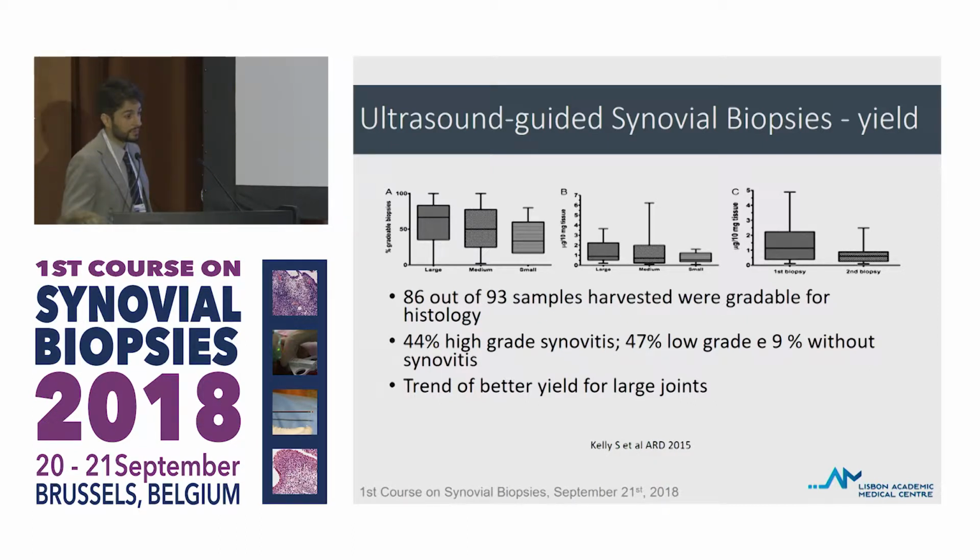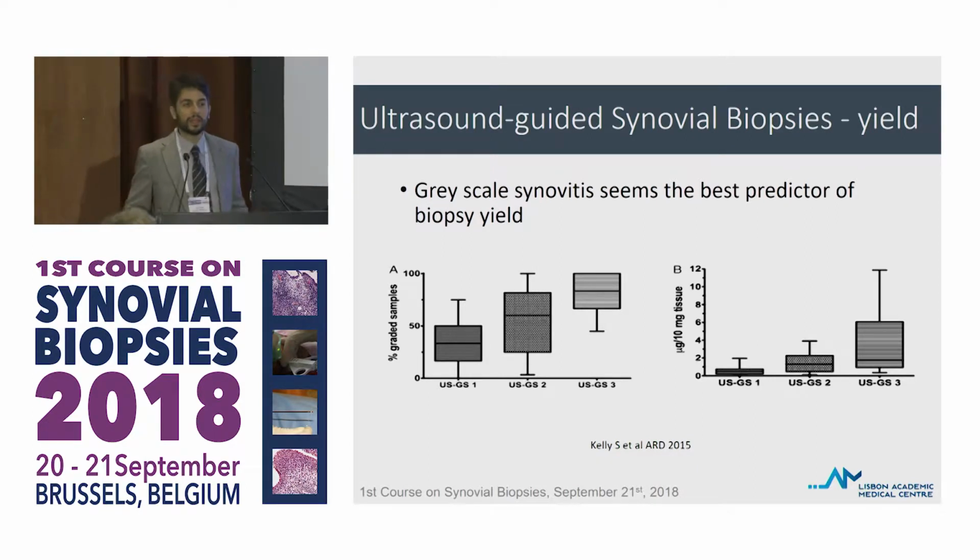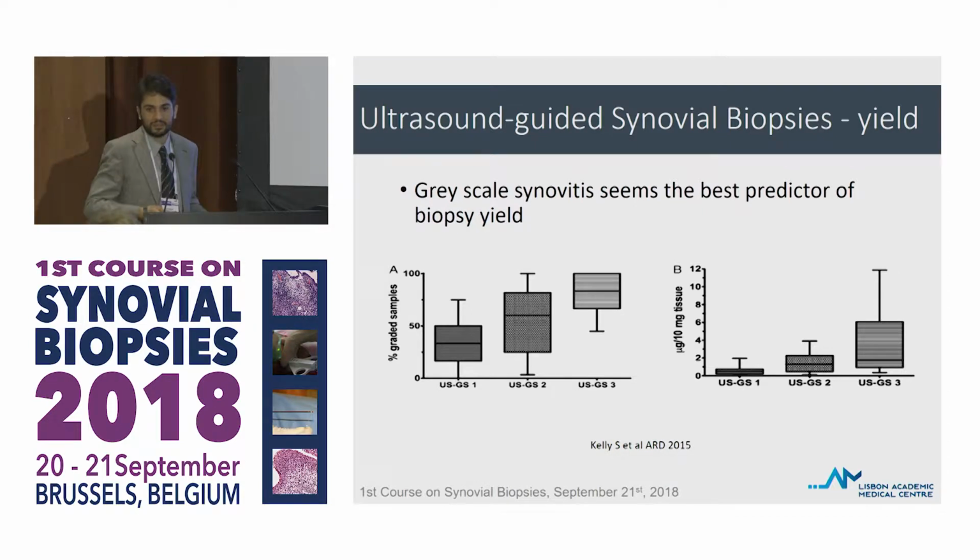that I think is more important, that you've never heard here in this course. But just to remember, because this is important for my talk, he has shown in large joints, and those included here are mostly exclusively knees, just to remember that, that the percentage of gradable biopsies was higher the bigger the joint. So knees better than wrists and ankles, better than MCPs and PIPs. And the same for the grayscale. So the more tissue we have, potentially the more good material we have. That's not only science, but common sense.